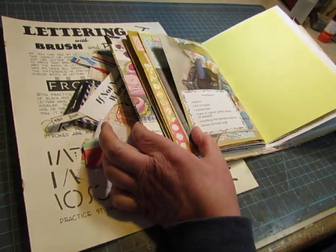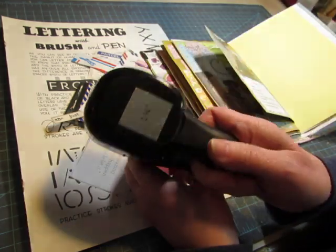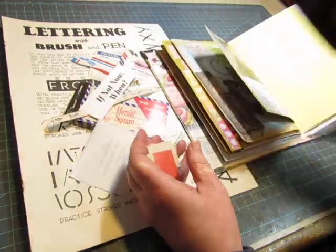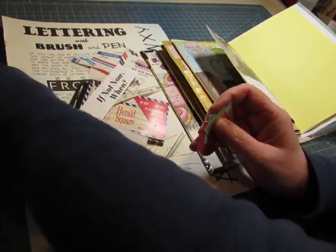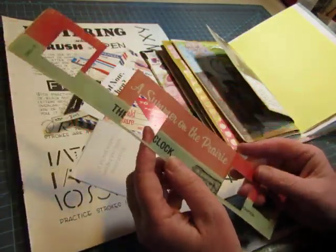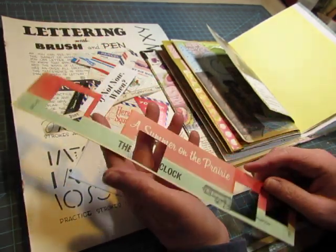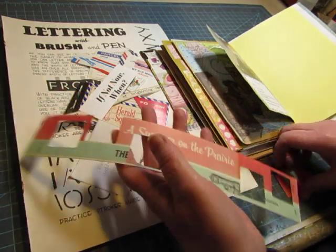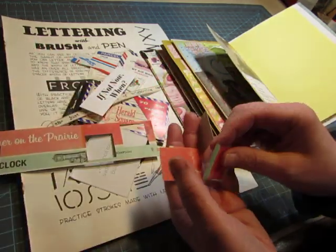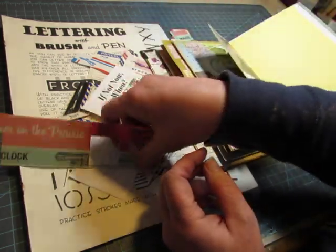The first prompt is squares. So I got my 1 1/4 inch square punch out, and I just took this strip of paper that has been in my stash forever. It was a 12 by 12 sheet of children's book spines, and I never knew what to do with it, and I like the colors, so I just punched some squares out, and I got the word magic on one, so I'll do something with those.